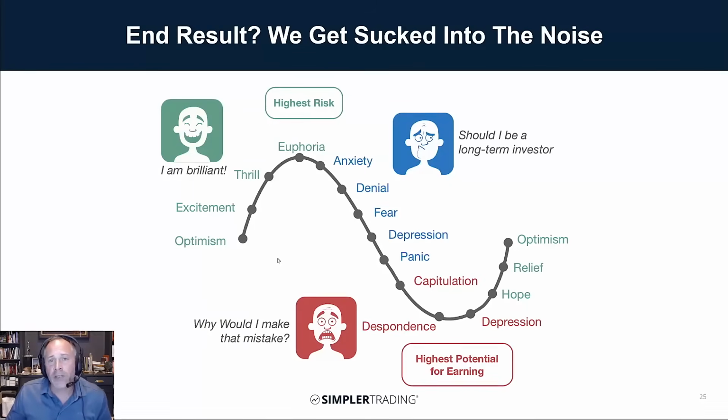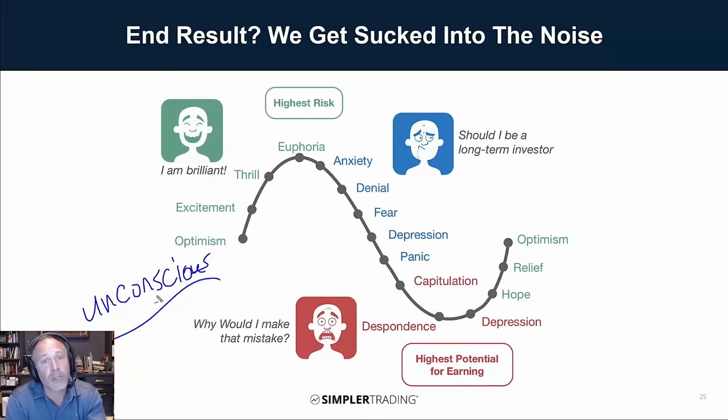The problem is that if you're not aware of that, and this happens to all of us, I call it going into unconscious mode. It's when our unconscious takes over. We get scared, we get nervous, we get angry, and in that situation, our unconscious takes over, and the market then starts to take advantage of us. What do I mean by that? This is what I call unconscious trading. In unconscious mode, and a lot of people are doing this, by the way.